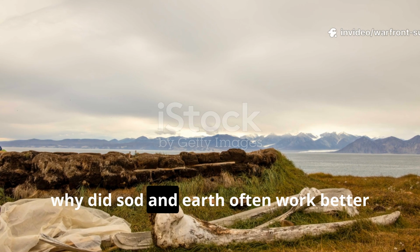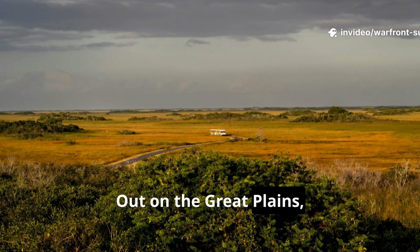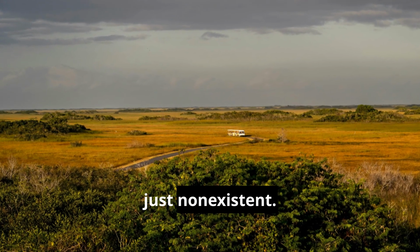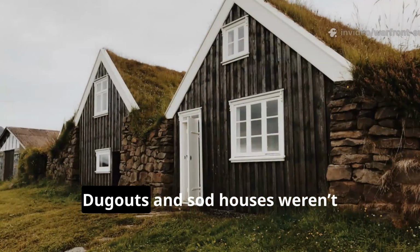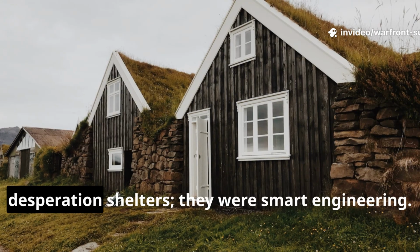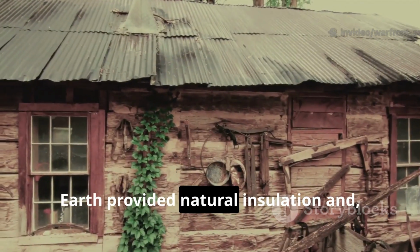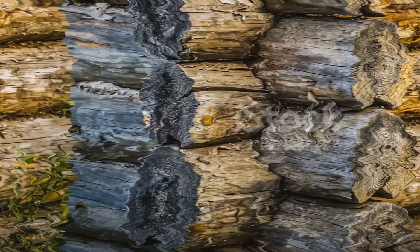So why did sod and earth often work better than wood? Out on the Great Plains, trees were scarce, or honestly, just non-existent. Settlers had to adapt or die. Dugouts and sod houses weren't desperation shelters, they were smart engineering. Earth provided natural insulation and blocked wind entirely.